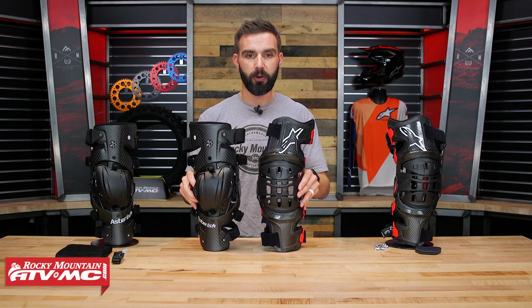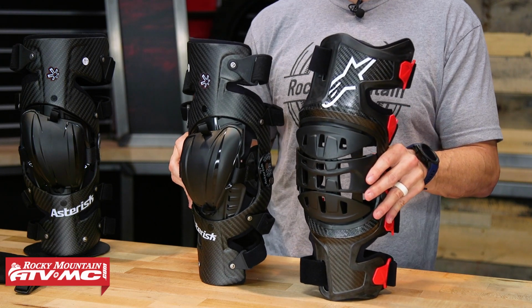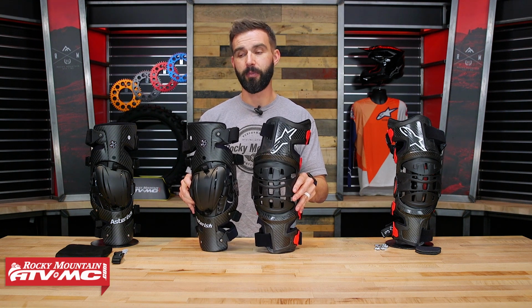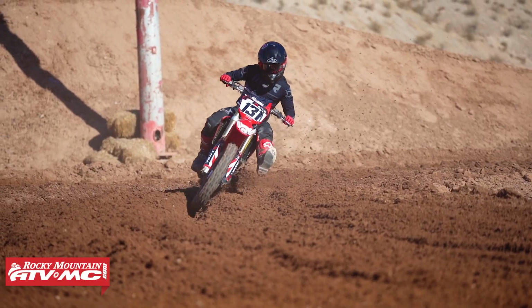Now, let's talk about fitment real quick. This is very important. No matter what knee brace you buy, for it to do its job correctly, you've got to have it fit correctly. So use the sizing guides on the product pages. Not every knee brace will have you measure your leg the same. And just because you're a medium or a large in the brace you have right now does not mean that's the size that you will wear in a different knee brace. So use those sizing guides.